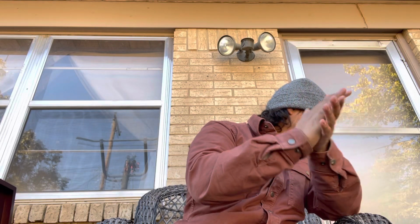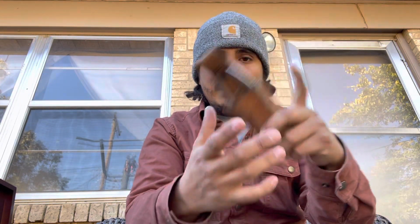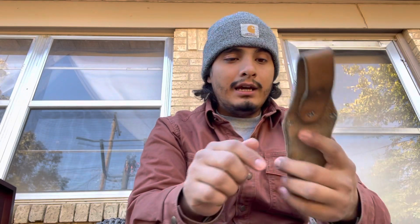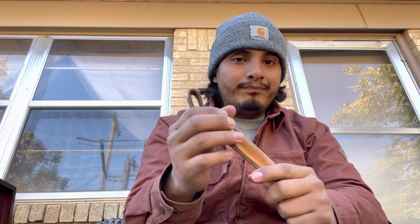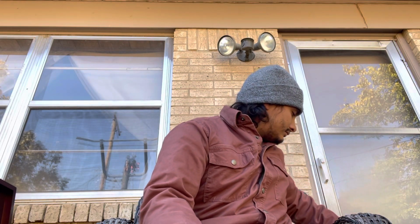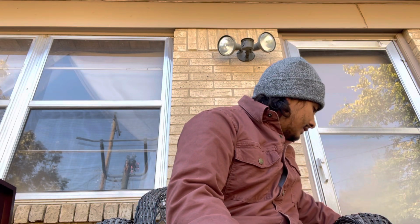So let's see, what else do we got here? And then I'll say, you know, I've already done a review on these. This is the little leather sheath with the CT pliers. This is the second iteration of this combination, but that would be this as well. Then let's see, what else do we got here?